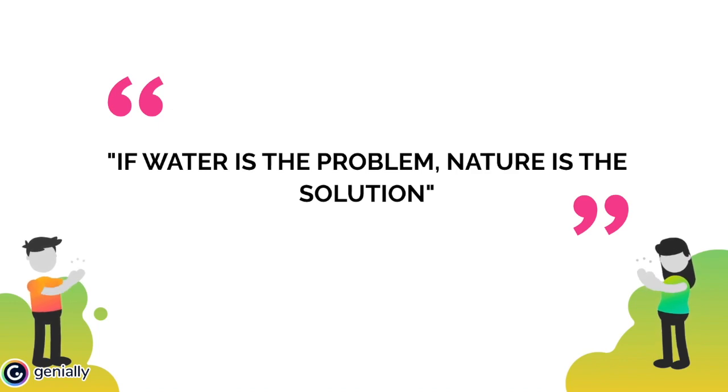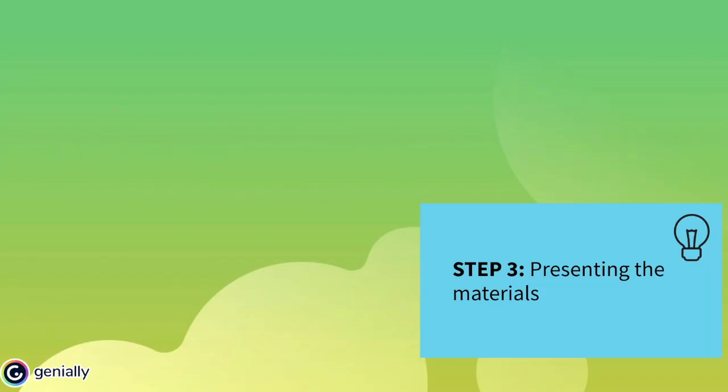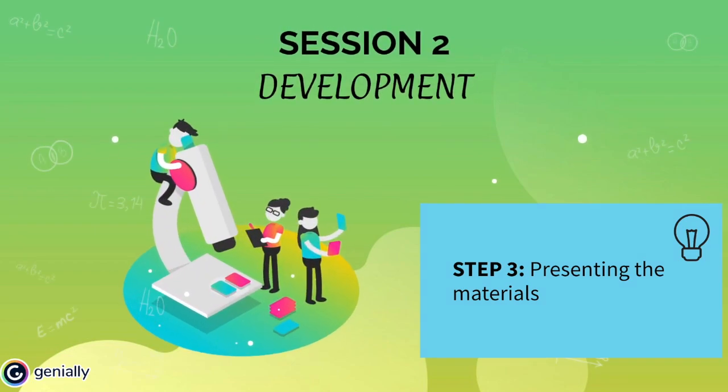Now, it would be the perfect time to give a worksheet with instructions to the students so they can gather the materials for the next session and start familiarizing with the project. To involve families, we will prepare and distribute a note for the families, explaining the materials needed so that they can help their children collect them. Session 2 is the shortest.